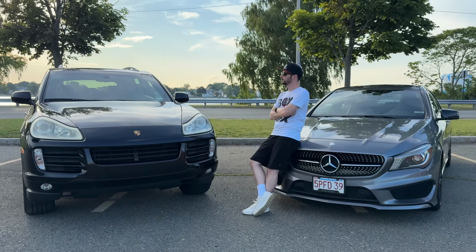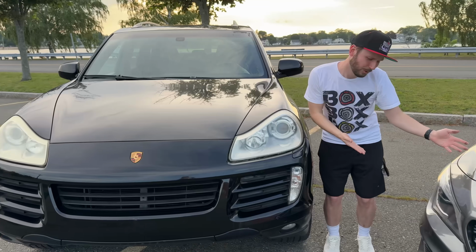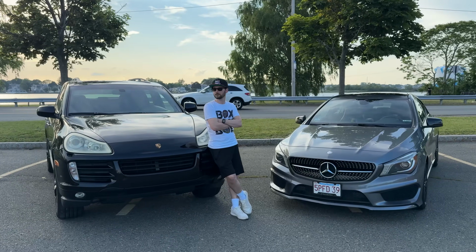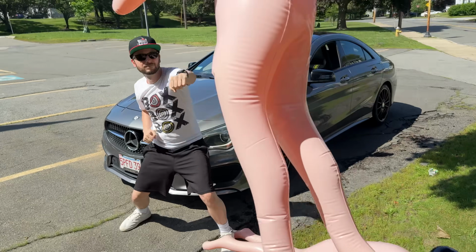For those of you that know me, you know I love my cars. And for those of you that don't know me, well, now you know I love my cars. And I like to protect the things I love.